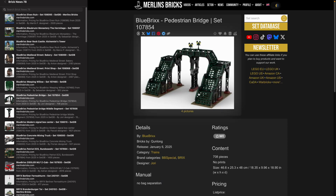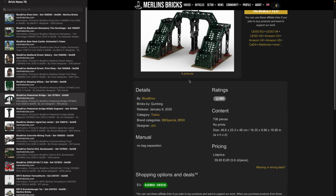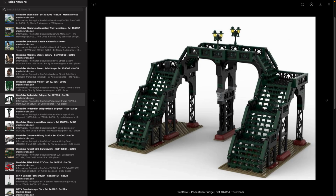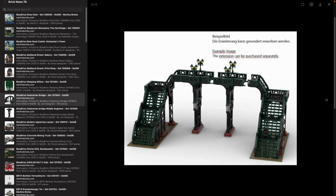Then they have this train pedestrian bridge, 107854, that is now available. It has only 708 pieces, going to cost you only $40. I say only because it's actually a pretty large set. It's around 18 by almost 19 inches and almost 10 inches high. So it has, long story short, a lot of very large pieces, right? So don't underestimate the size. It definitely does not look like a $40 set or €40 set for that matter.